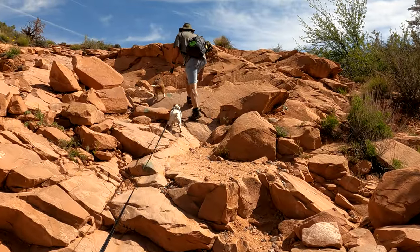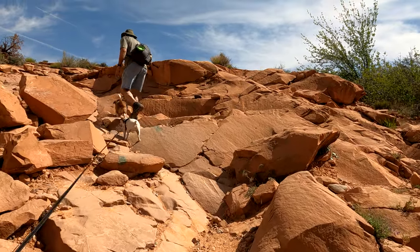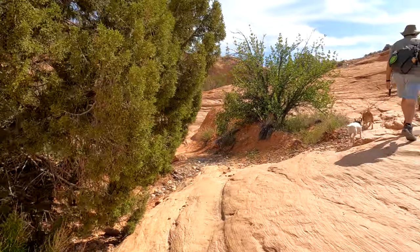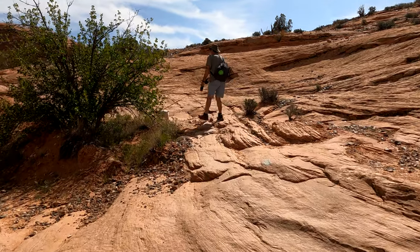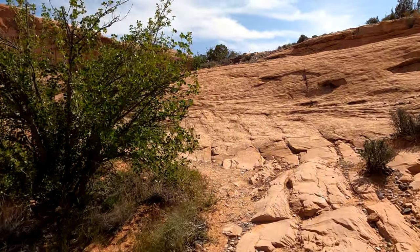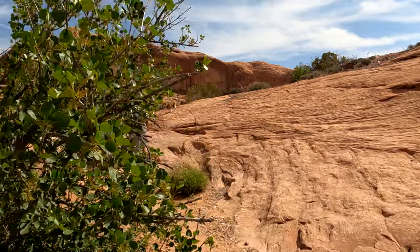Oh, we're pretty much straight up here. Whew. I was looking at our altitude last night in Arches National Park. We were around 5,500 feet. So I would imagine that we're probably 5,500 or 6,000 feet here. That could account for my very heavy breathing in addition to the straight uphill hike.